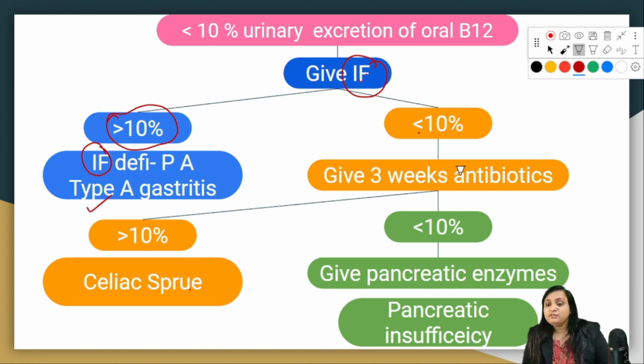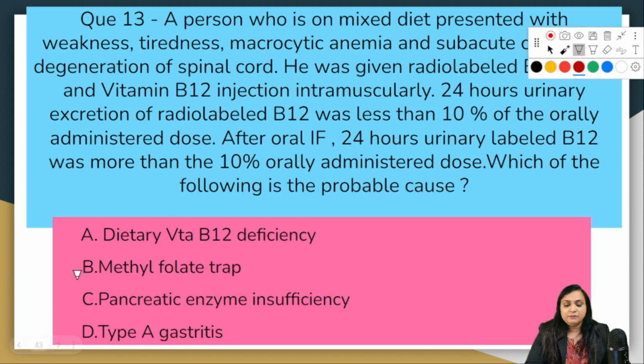After giving 3 weeks of antibiotic, we repeat the test. If absorption is improved and there is more than 10% excretion of urinary B12, then it is celiac sprue. But if even after treatment with 3 weeks of antibiotic the excretion still remains less than 10%, then we are going to supplement with pancreatic enzyme. And after giving pancreatic enzyme, if the excretion of urinary B12 improves to more than 10%, then it is pancreatic insufficiency. Let's come back to our question.